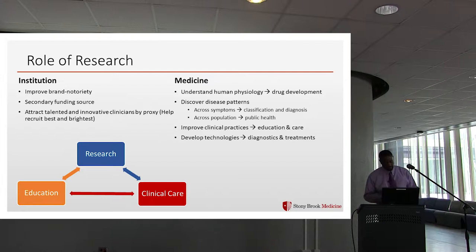For medicine, understanding human physiology can lead to enhancements in drug development, discover disease patterns across symptoms, which can lead to classification and diagnosis, across populations, which can lead to innovations in population health. It improves clinical practices through education and care and can develop technologies that assist in diagnosis and treatment.